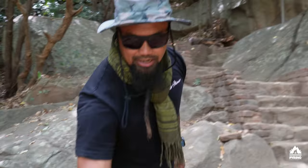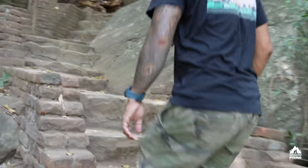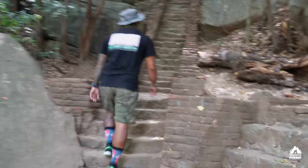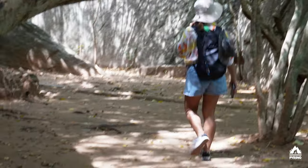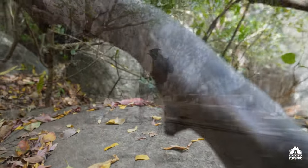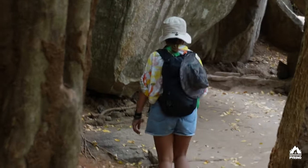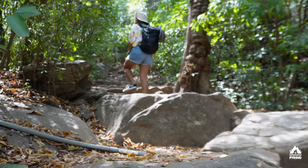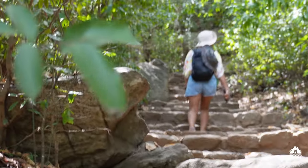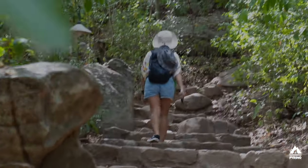Guys, you can even see how they made the stairs, made by bricks. The climb to the top of Pidurangala Rock is moderately challenging and takes about 20 to 30 minutes. Proper footwear is recommended due to the rocky terrain. The best time to visit is early morning or late afternoon, ideal to avoid the heat and enjoy the spectacular views.